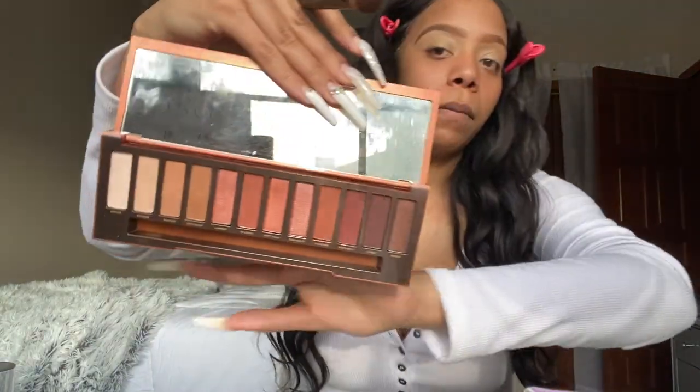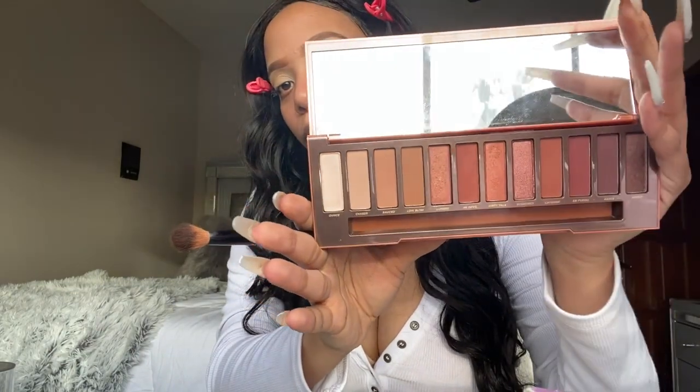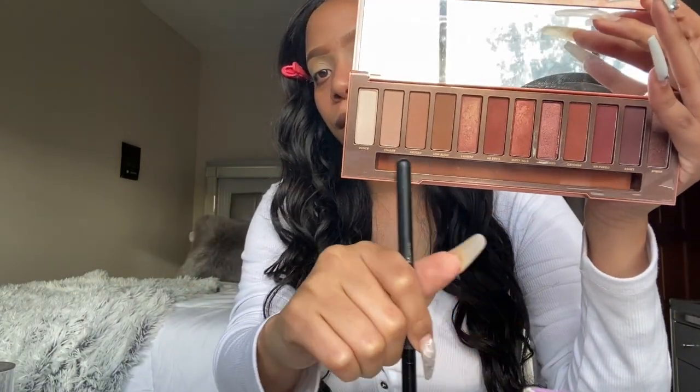Right now I was gonna use my Modern Renaissance, but I think I'm gonna use the Naked Heat. It's a really pretty palette of reds and neutral colors, and I'm gonna be using the colors up here for this look, but we'll see.